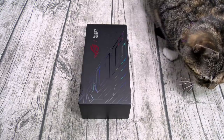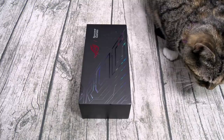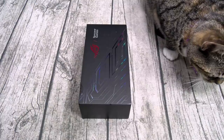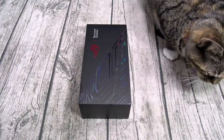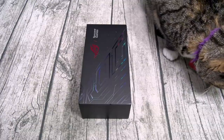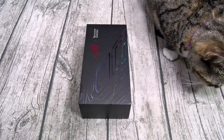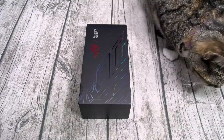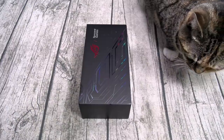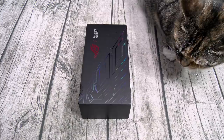For the display, you got a 6.6-inch AMOLED panel with a resolution of 1080 by 2340. Now that's 391 for the PPI Patrol. You got Gorilla Glass 6, HDR10, and a 120Hz refresh rate. I repeat, 120Hz refresh rate. Now think about that for a second. The Pixel, the OnePlus, you got 90Hz refresh rate. Galaxy Note 10, 60Hz refresh rate. The only other phone that I got that has a 120Hz refresh rate is the Razer Phone 2. And this phone is killing that one.